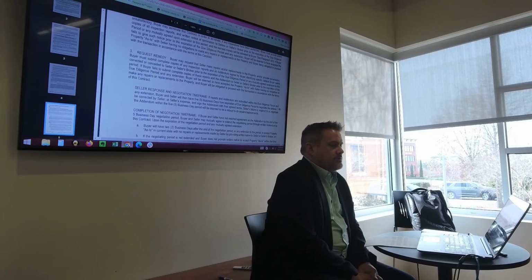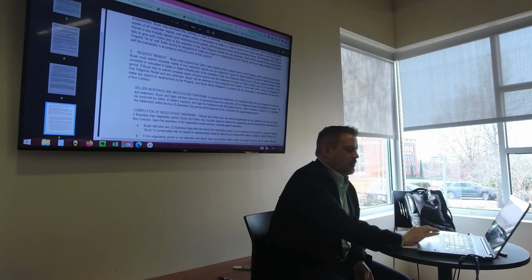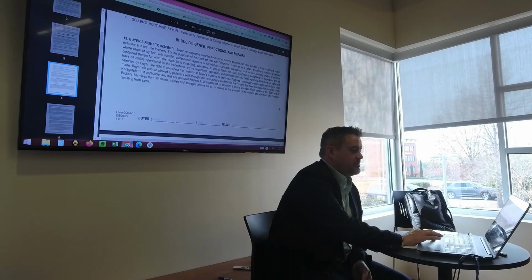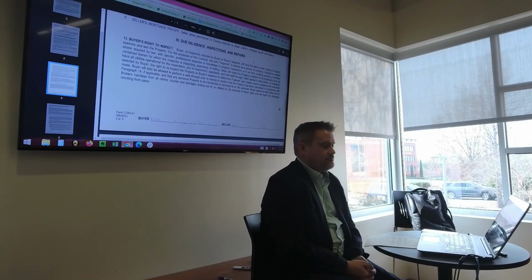Can I ask, under 13 where it says buyer's right to inspect, where it says buyer, comma, or inspector selected by buyer? Where are you at here? 13. Buyer or inspector selected by buyer, yep. So that's saying buyer can inspect the house themselves. That's not a change. However, where does it say in here the buyers have to be licensed? Because it says the term inspector is defined, but buyer's not defined.